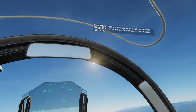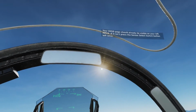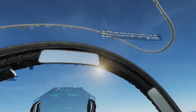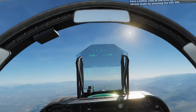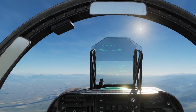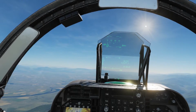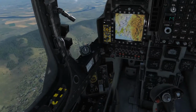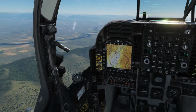Your EHSD page should already be visible on your left MPCD. If it isn't, press the sensor select switch button left once. Talking about the sensor select switch, if you press it left once again, you will enter the decentered mode. Please do it. You will see that the aircraft symbol is now on the bottom of the screen. This mode is useful if you want to have a better view of the area up ahead. Return to normal mode by pressing the SSS left.